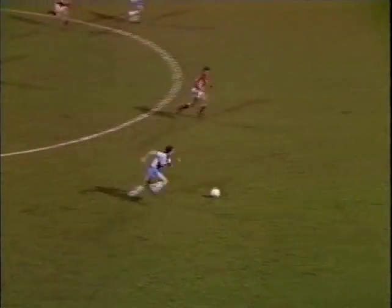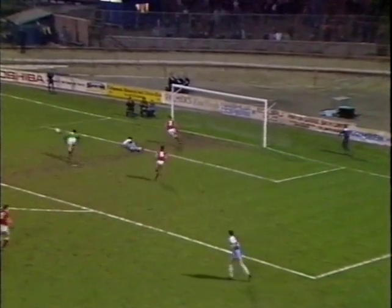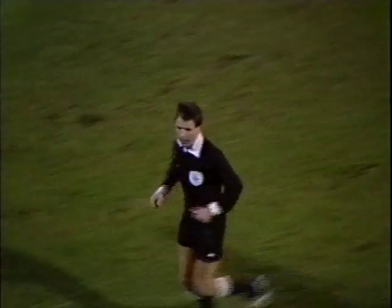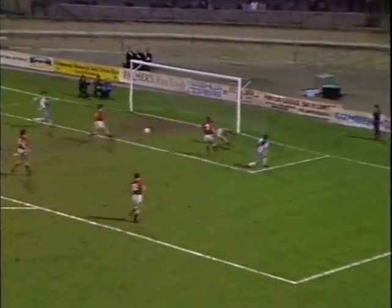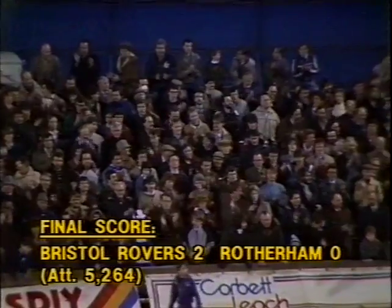White and Barrett likewise buzzed around the box. Rotherham's keeper Mims just doing enough to put off the final shot. Well, despite claims for a penalty, Mr. Deakin was unimpressed. Well, Mims pulled off yet another reaction save late in the game to rob Rovers of their third goal. Still, the 2-0 win was enough, a clear-cut victory on the warmest evening of the year.